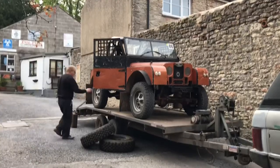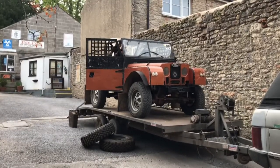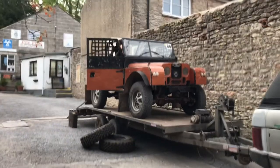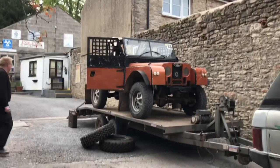So as this is the first time I've loaded it on with the Range Rover, I'm just getting an idea of how it sits on the trailer. So this is a bit of a tedious bit of going backwards and forwards a little bit.